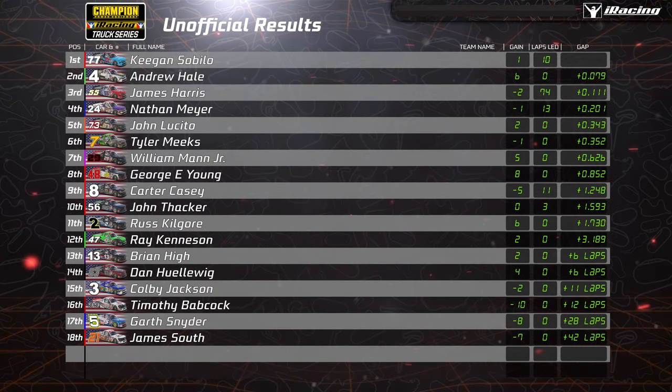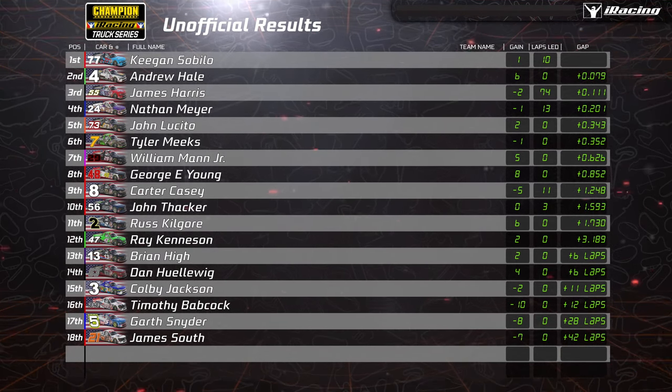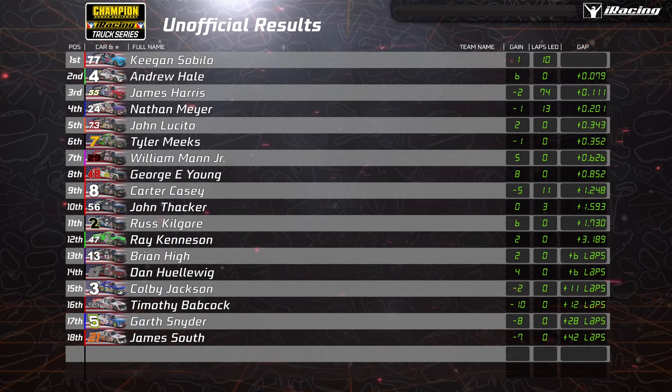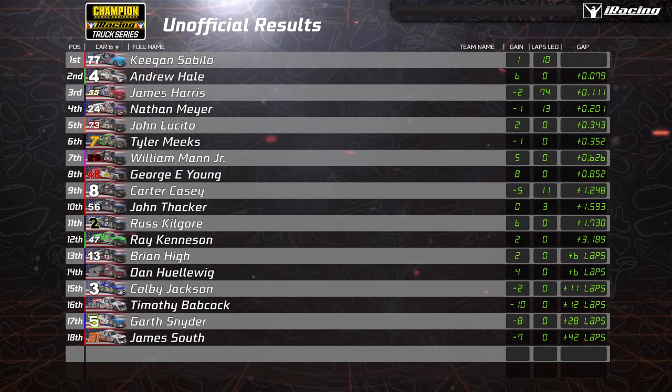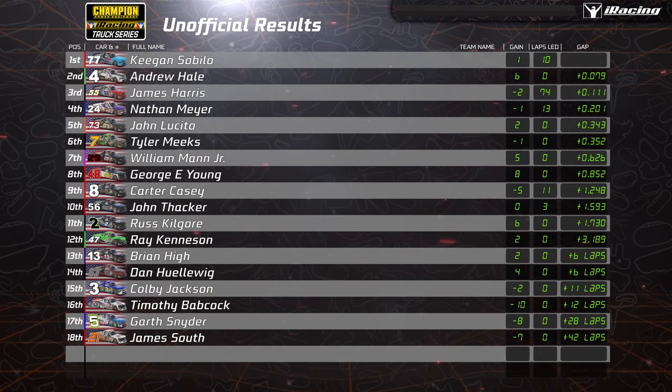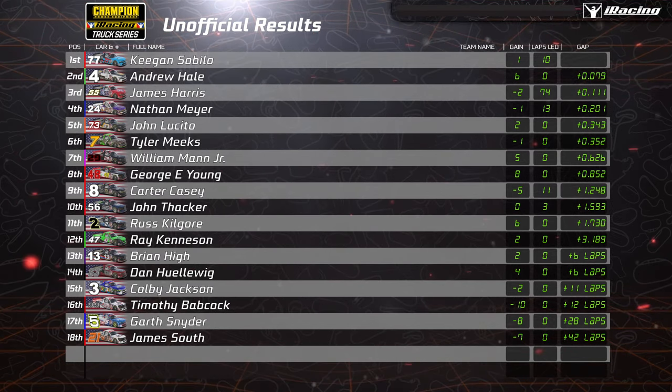Ray Kennison in 12th. Brian High, 13th. Dan Hillowig in 14th. Colby Jackson in 15th. Timothy Babcock, 16th. Gar Snyder in 17th. And James South rounds out this 18-car field.